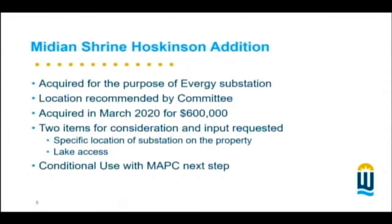The location was recommended by the committee, and from that recommendation followed council approval for acquisition and the purchase. Two considerations that were made at that time were the specific location of the substation on the property and lake access. Those were concerns that have been brought up, and those are things that we want to talk about today. And then also to talk about the conditional use that's with the planning group that we're going to need to get associated with the project. That's work that we still have to do.